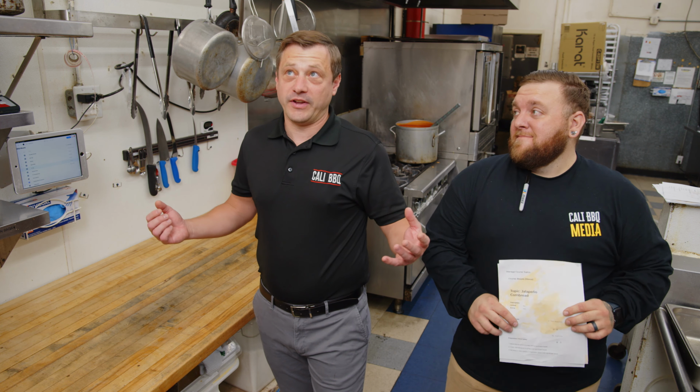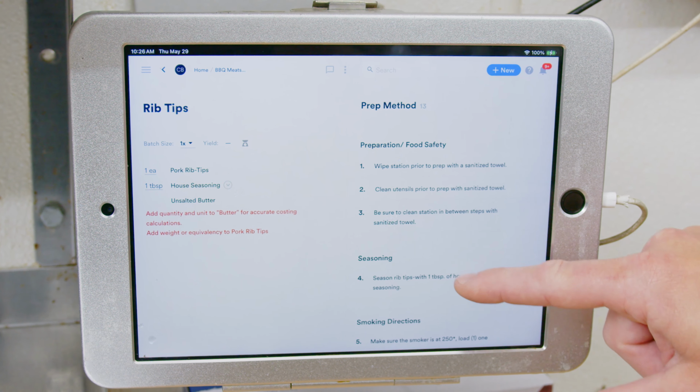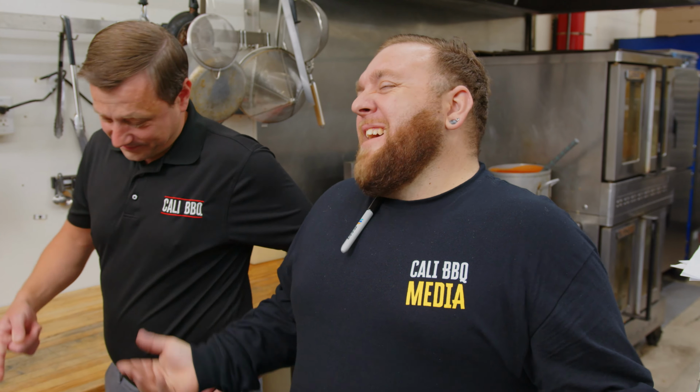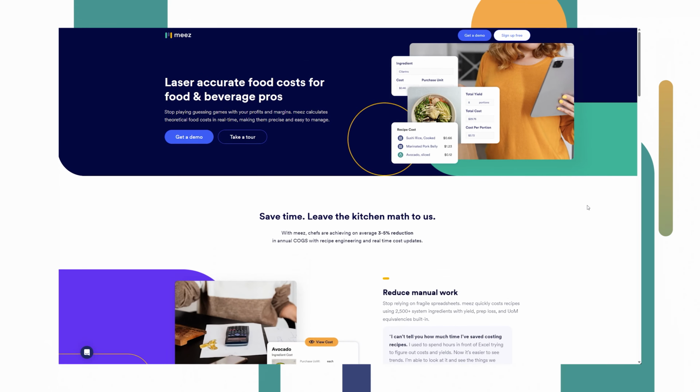Weight Trainer helped us for years. It was a fantastic solution 10 plus years ago, but that's when everything stopped. Meez is built for the precision and the speed that we need today. Paper recipes, inconsistent updating, total mess. It hurt us more than it really helped us. And with Meez, we're ready to take it to the moon.